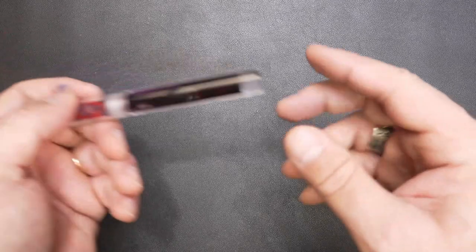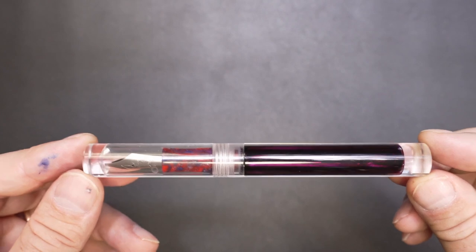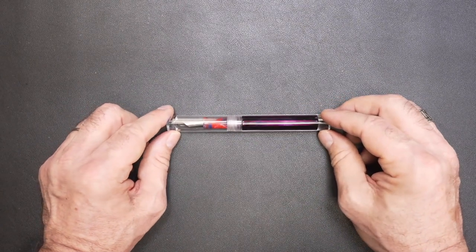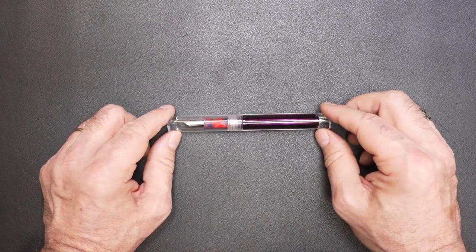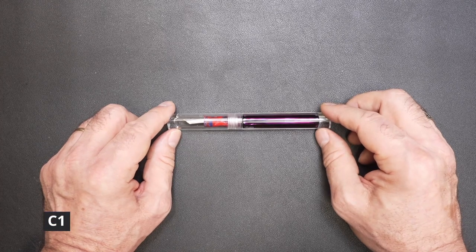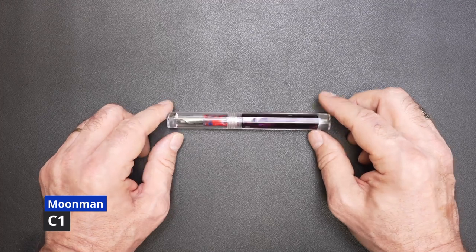Speaking of red pens, now we're in my top three. And my third on my list, if you will, is this pen. Now you might say, Vincent, what's so unique about it? Well, first of all, this pen is what used to be called Moon Man, and I think they call themselves now Majohn or something like that. But at the time I purchased it, it was a Moon Man, and it was the Moon Man C1.